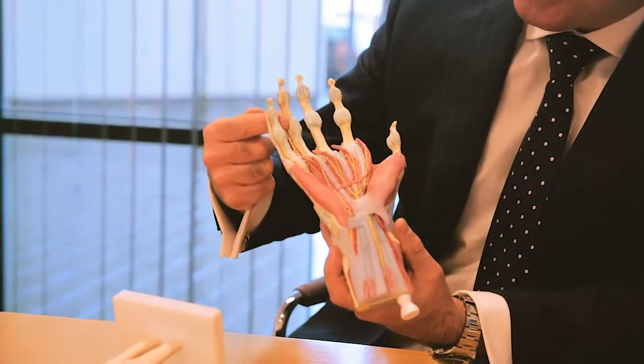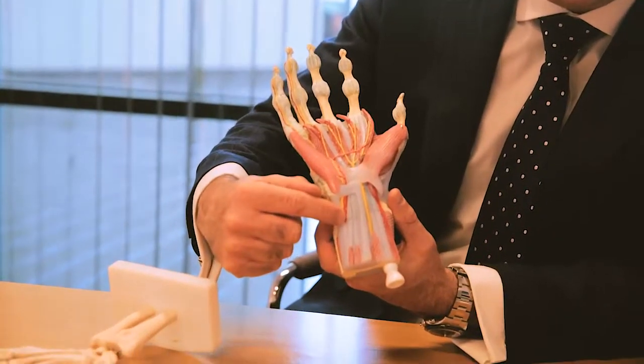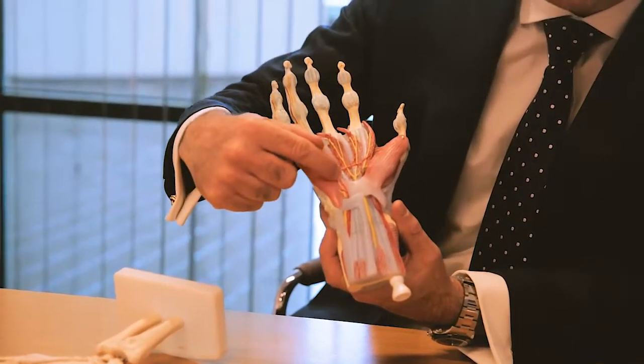Nerves don't like being compressed, and as a result, patients experience tingling in the thumb, index and middle finger, whereas the little finger and perhaps half the ring finger are spared because their nerve, the ulnar nerve, passes over the top of that ligament. The classic patient is female in their middle age.